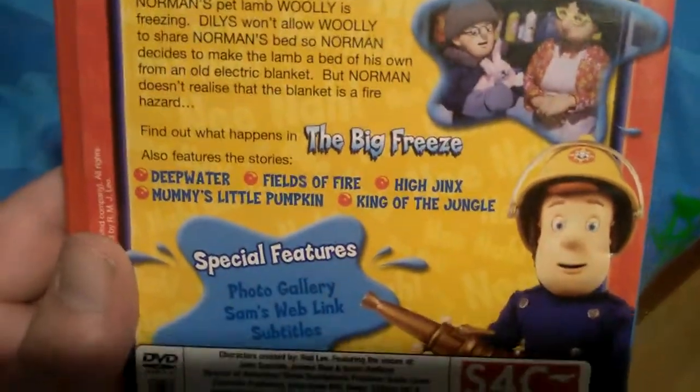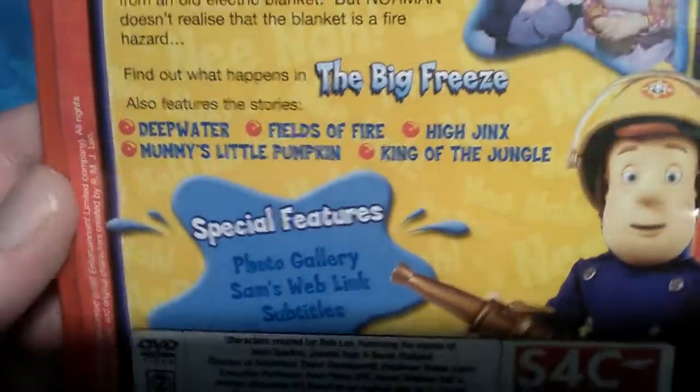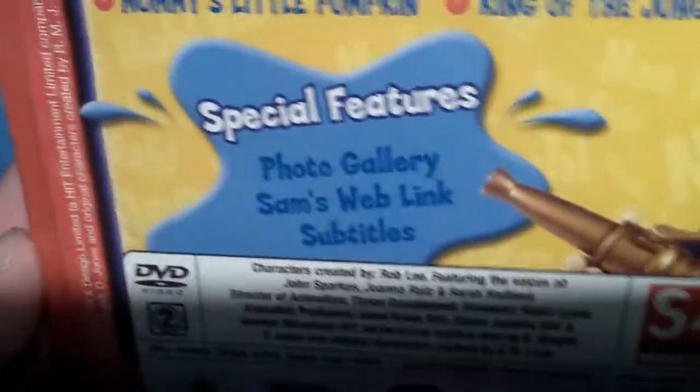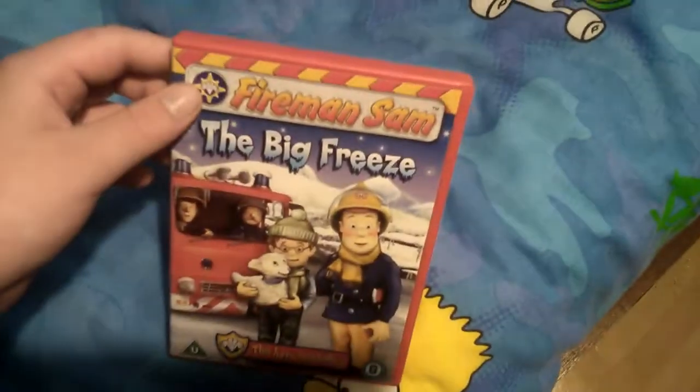Here's the front, spine, and the back. The episodes are Big Freeze, Deep Water, Freeze the Fire, High Jacks, Mummies of the Pumpkin, and King of the Jungle. Special features are Photo Gallery, Subtitles, and Subtitles. Here's the disc, I got this one at the shouty shop. I guess. The final Season 5 DVD is Red Snow.